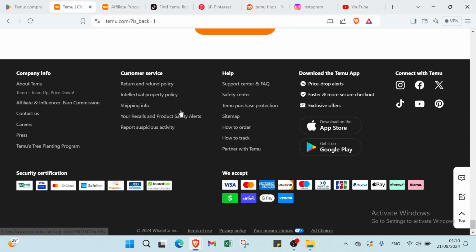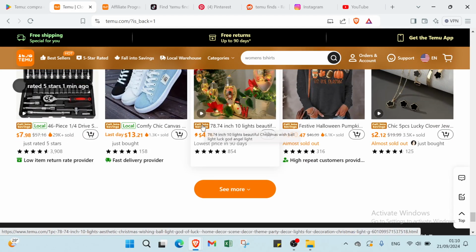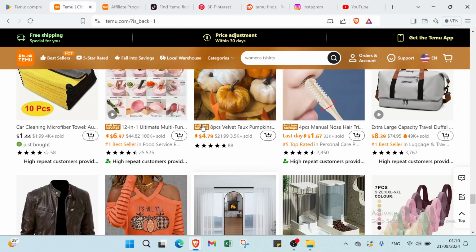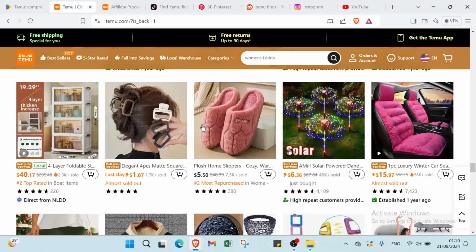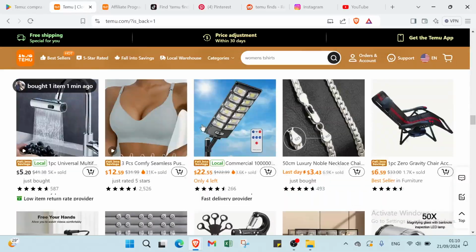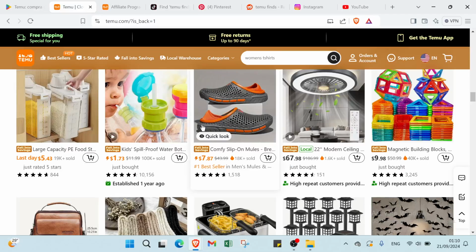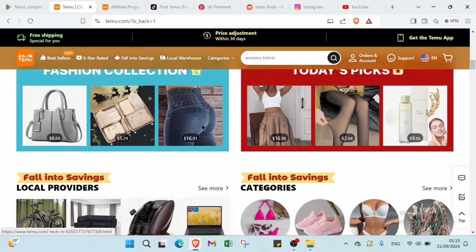So, leveraging platforms like TikTok, Pinterest, Reddit, Instagram, and YouTube can effectively help you earn money through Temu by creating engaging and informative content that highlights popular products and strategically sharing your affiliate links. You can attract a wider audience and drive sales. Consistent engagement with your followers and staying updated on trends will further enhance your success. With dedication and creativity, you can turn your social media presence into a profitable venture.